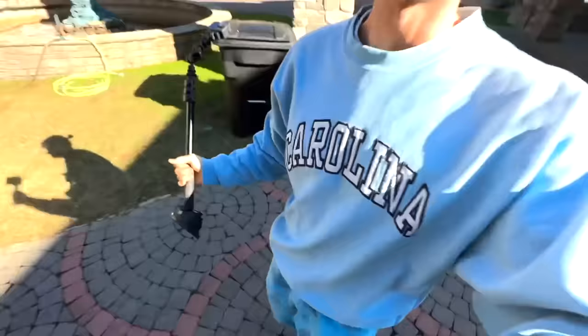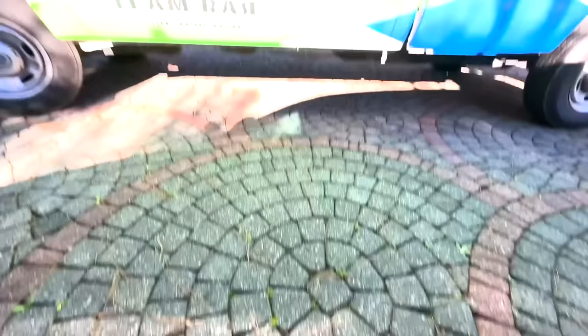I teased the start of it in a previous video, but today we're actually gonna do it. And speaking of customizing cars, this is our newest customized wrap job right here. This is the work truck. It looks so cool. I am so hyped on it.